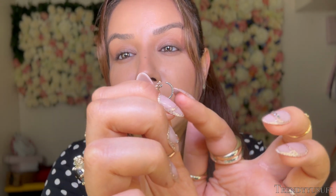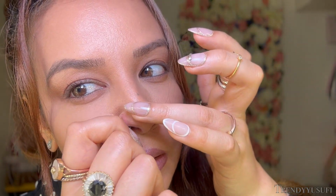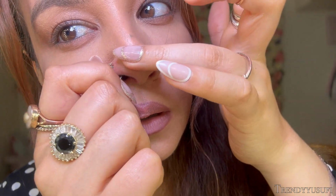Sometimes if I don't switch up the thickness of that metal piece in my nose hole, then my nose hole gets tight and I have to really push it in again, and it gets uncomfortable. So I like to change out the size of the nose ring a lot, especially if I have the thicker metal piece. Can you guys see that?